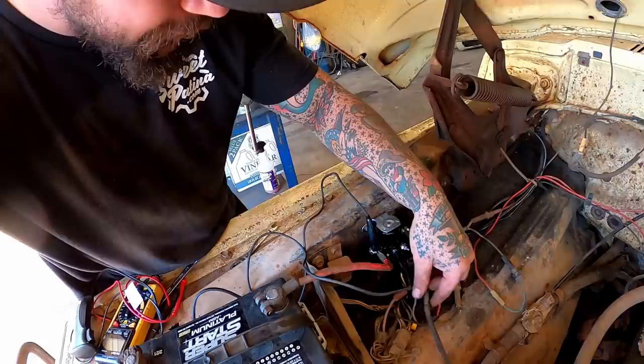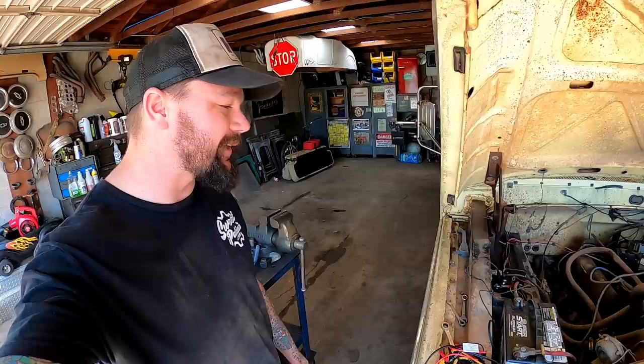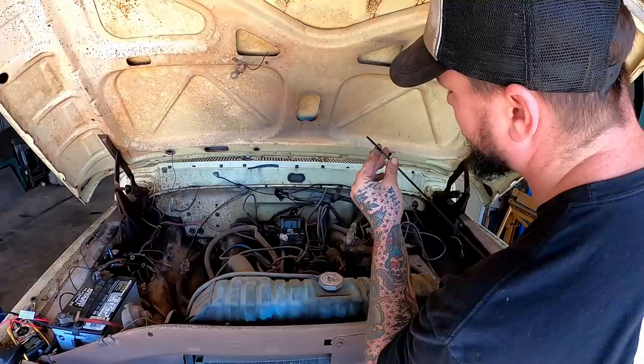Got our new solenoid. Threw it on. I did get a cable, but just to test it, we're gonna hook up the old one real quick. I probably should check the oil. I did bump it over once, but I did not check the oil on this thing, so we might want to take a gander at that. Oh, she's black. Don't smell bad.